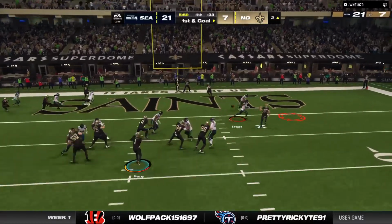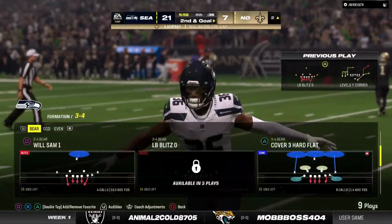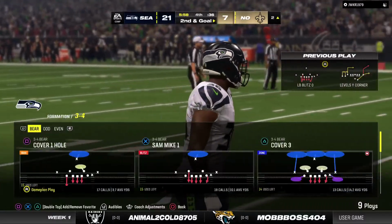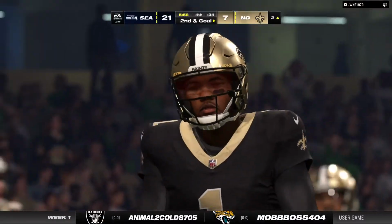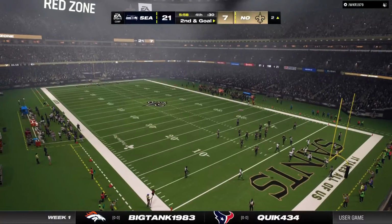To throw is Murray. No coverage bust by the defense here. They did a nice job accounting for everybody, and that led to an incompletion. He was trying to get that one into the hands of Christian McCaffrey, but it'll be 2nd and goal.